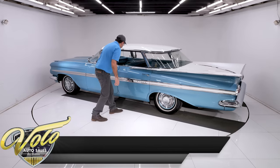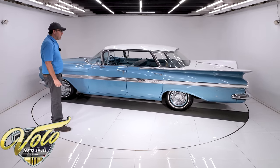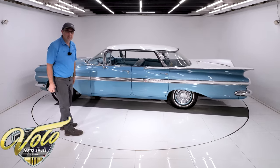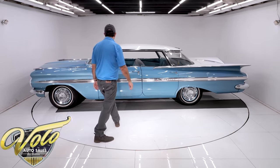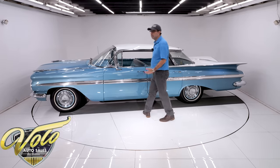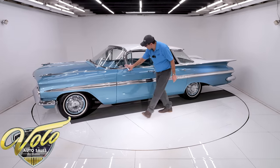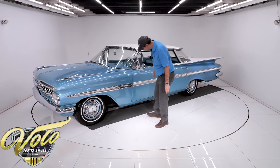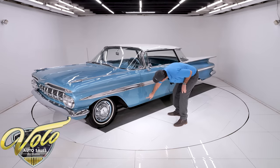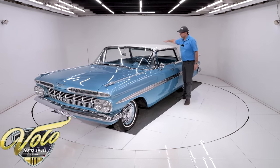Everything opens and shuts like a new car because of low miles. Portions of the paint are still original. I think it's called Sapphire Blue and Snowcrest White. Paint is very presentable. There's dust and imperfections. The hood is really smooth and glossy. There's a chip down here. The roof is nice and smooth and glossy.